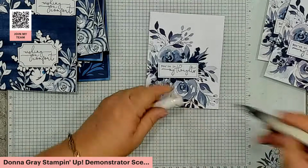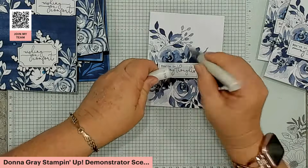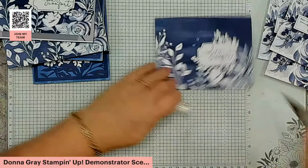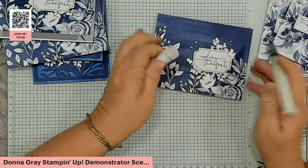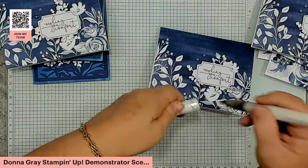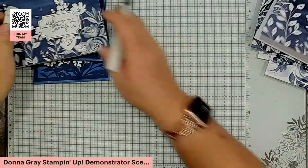Not a lot, though, I don't think. Squeeze. You know what I need to do. Shh, don't tell Stampin' Up. I need to refill it. I should have refilled it before I jumped on. Yeah, definitely nothing in there. It's dry when I'm trying to squish it out. But anyway, we're getting a little bit on there. There's a little bit that still wants to flick on.